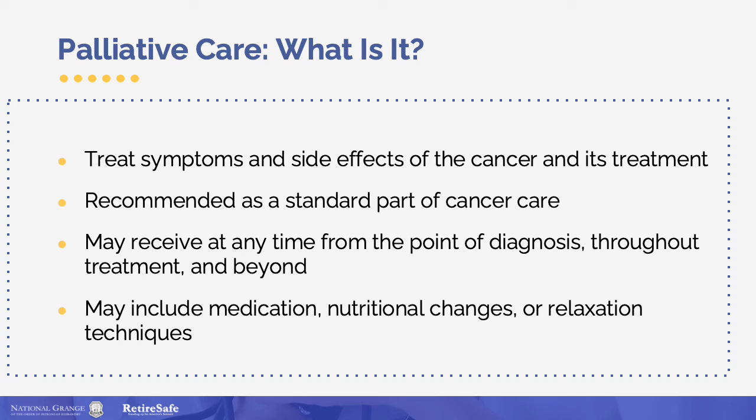Treatments may include medicine, nutrition therapy, physical therapy, or even relaxation techniques like deep breathing. You may also be offered emotional and spiritual counseling, as well as practical help to manage insurance, legal, or employment issues.